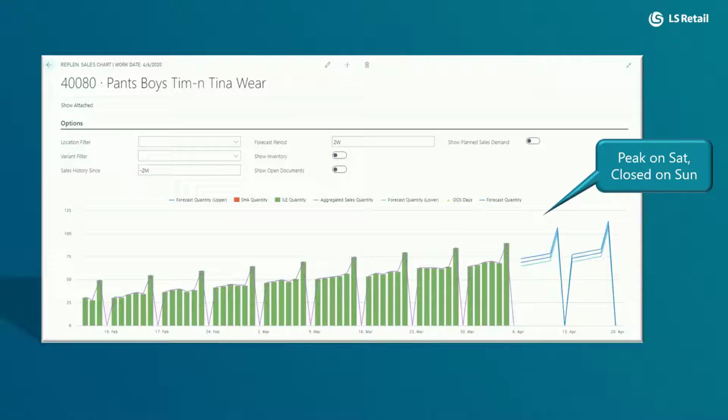This is an interactive page that shows you historical sales data combined with forecast data. The green bars represent the sold quantities, while the three lines in the right show the forecast and the upper and lower bands. In this chart we can see an item that has a slight trend, and furthermore there is a peak on Saturday and zero sales on Sunday because the stores are closed. The forecast lines show how nicely LS Forecast captures this sales behavior in the calculation. We also see that the three lines are very close to each other, meaning that the forecast is very trustworthy.